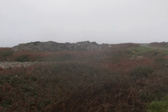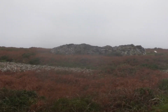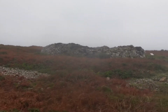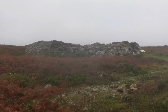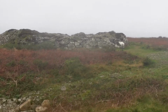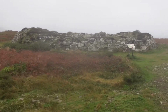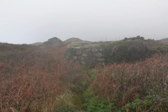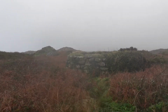And as I'm walking back toward the car now, there's the barrow on my left. And it just sits there for all time. In all weathers, people like me, rambling over it, exploring every nook and cranny. And you know, at the end of the day, it's still there. Another structure there, I assume to do more with tin mines as opposed to anything ancient.